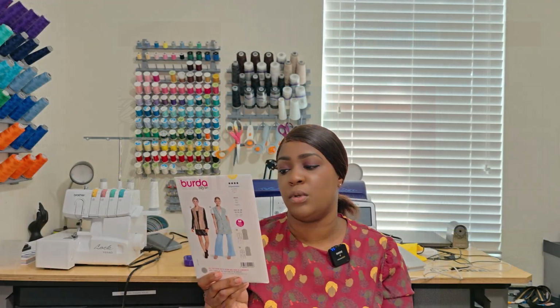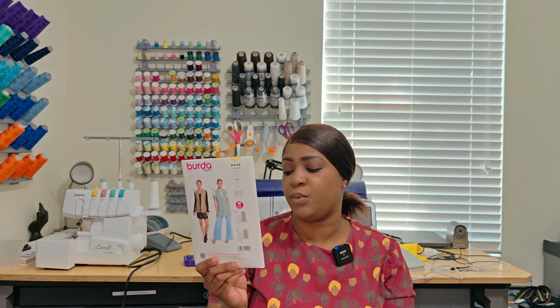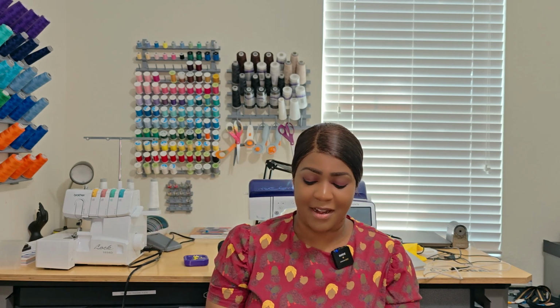For this one, you will need some buttons, of course, and you will need some snaps for that as well. But this is 5827. Moving over to the next pattern.